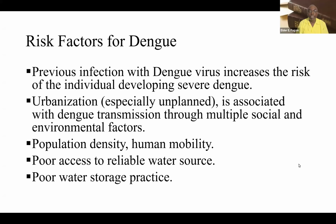Population density, and as I mentioned already, human mobility. When people are moving up and down, they get infected, they carry the infection with them and infect other people. Poor access to reliable water source, poor waste storage practices. All these are risk factors for dengue.